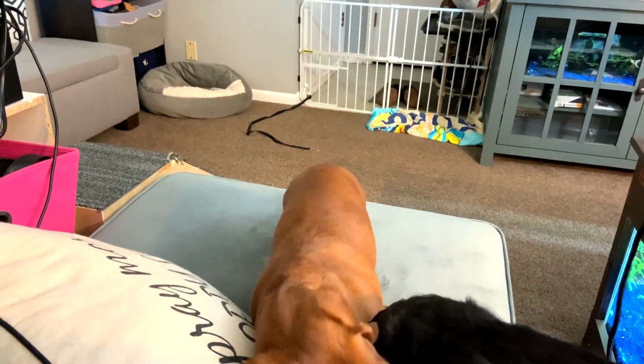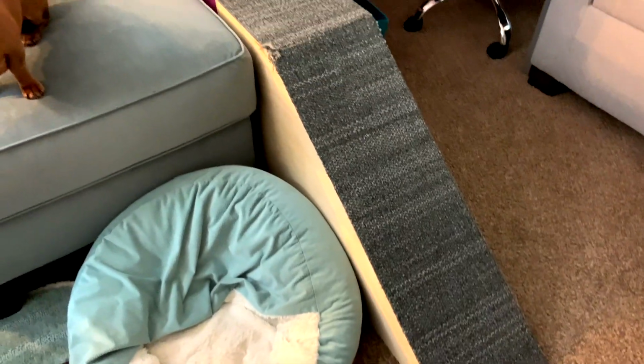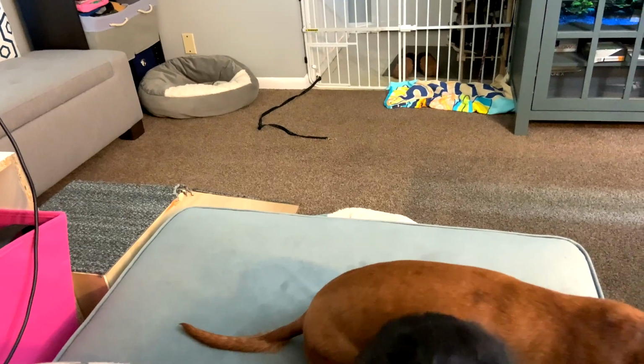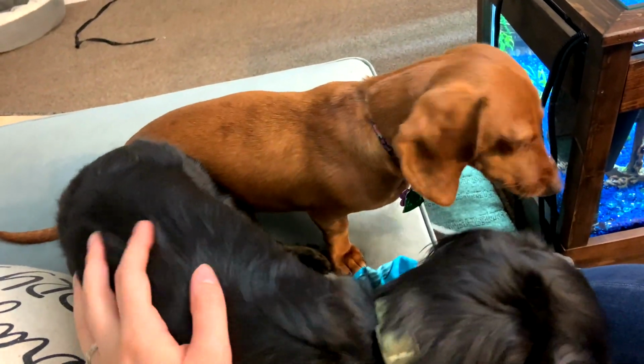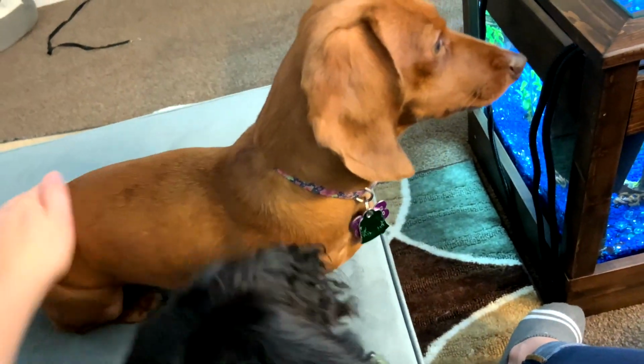You can kind of see right there, we do have a dachshund ramp for them. It's because of their long backs, it's not good for them to jump up on the couch, so we have a nice ramp. Which, yes, our dogs can jump up here if they so want. This one right here is definitely a jumper.